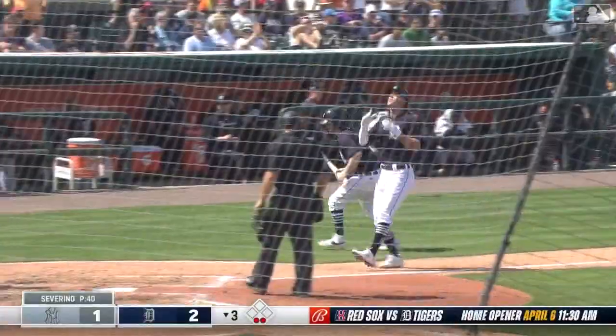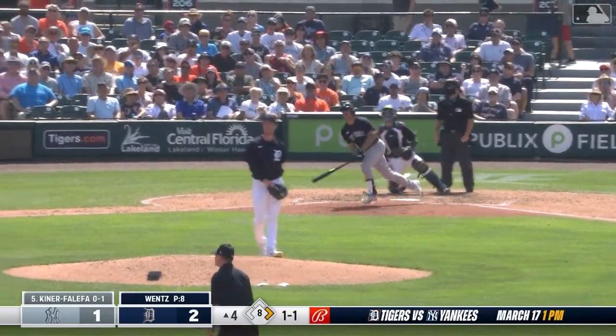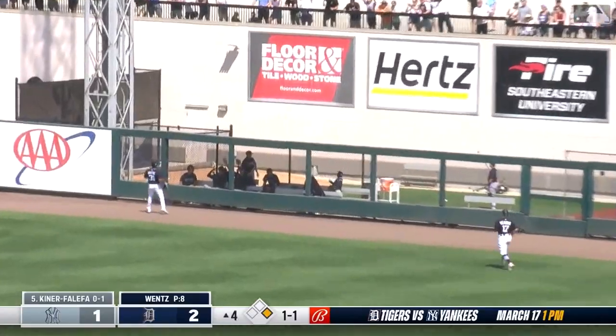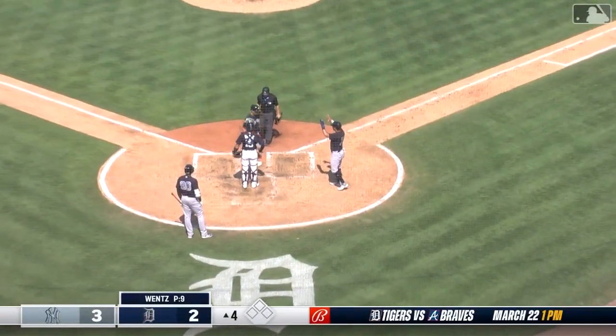He tried to get it inside and it turns on it. Get out of here quick. The 1-1 in the air, deep right center field. Green chasing, and that ball is into the bullpen, a two-run blast for Isaiah Kiner-Falefa, and the Yankees have their first lead of the day.